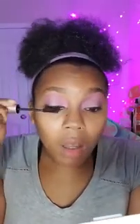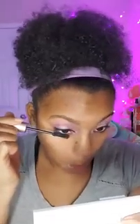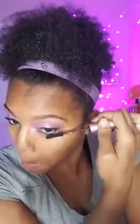Trying to be careful because I am using light colors. I don't want to accidentally get the black mascara on it. That's one side. Try not to pump it, and I'm going to go ahead and try to do this side. Okay, mascara is done. Now I just use my hand and clean up these little areas.